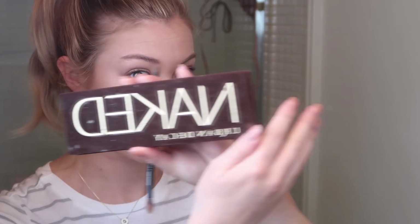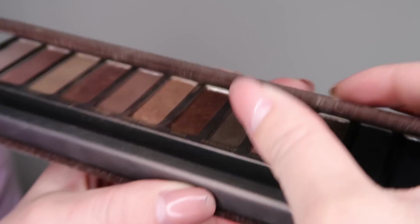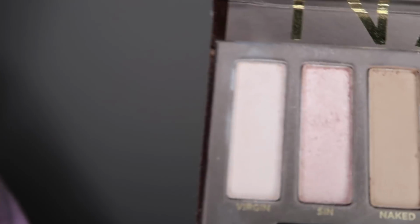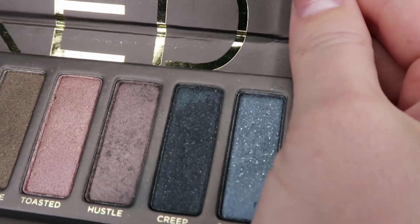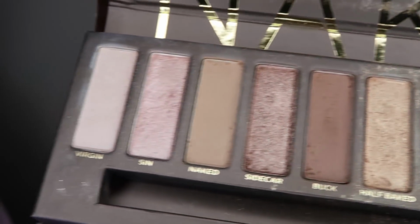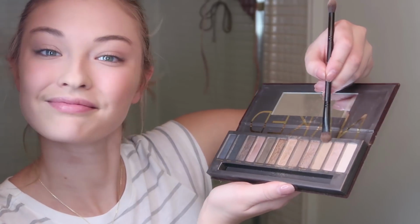Alright, so next we are moving on to shadow, and I am using the Naked Urban Decay palette. Not sure which one it is, but it looks like this. There's a lot of really nice colors in there. It's pretty natural looking, which I really like. And I'm going to use this one. It is called Naked. And I'm going to just put that over my whole lid as a base.